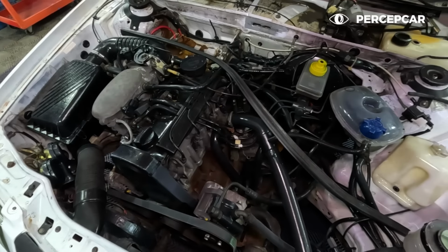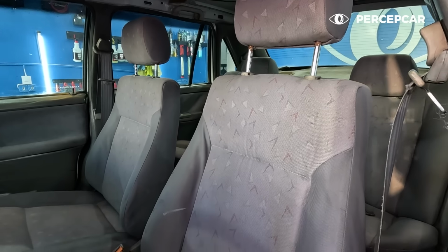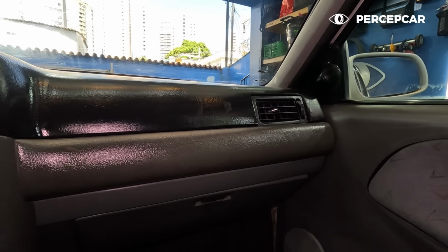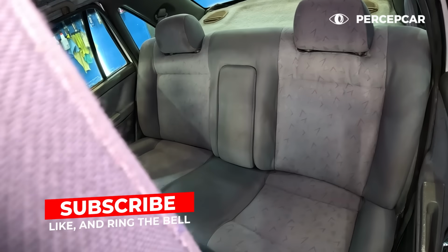Our next project will be insane. A Ford Maverick, a model inspired by the Mustang that is very similar to it, ended up being very successful in some countries, including Brazil. This car was perfect, but the owner went through some difficulties and left the car abandoned for a long time.